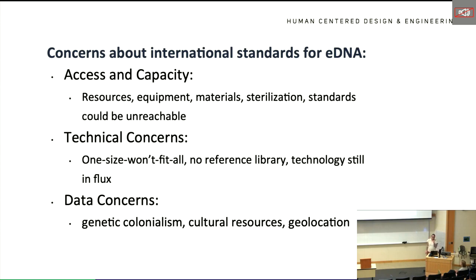Some of the concerns were around access and capacity. Of course, this has to do with resources, equipment, materials, but also sterilization standards for a lab. And a lot of those could be just completely unreachable. A lot of times it takes a long time for a needed chemical to be shipped to a country. It could be ruined by the time it gets there because it hasn't been kept cold. It could be very expensive.